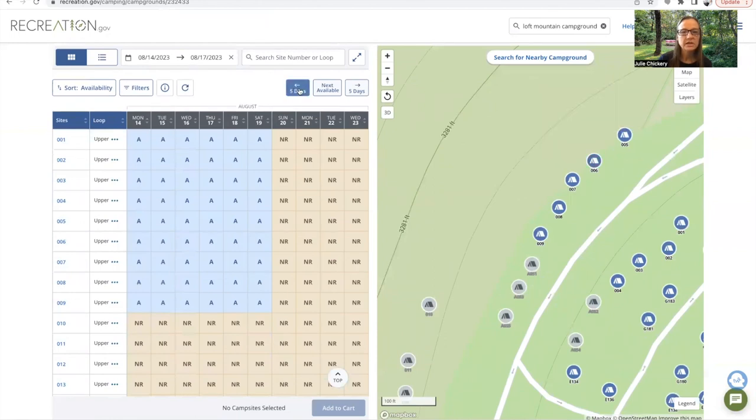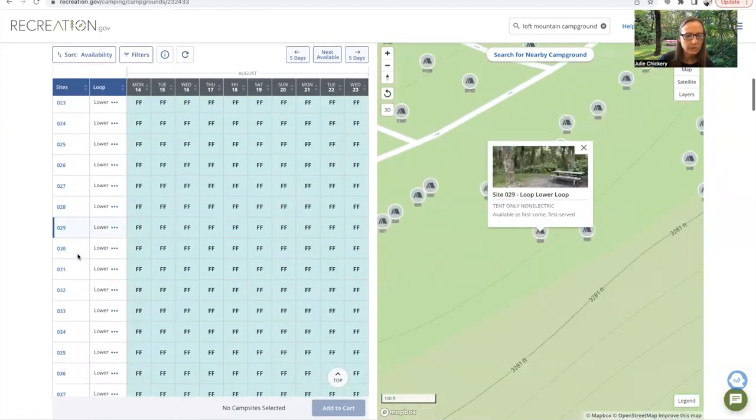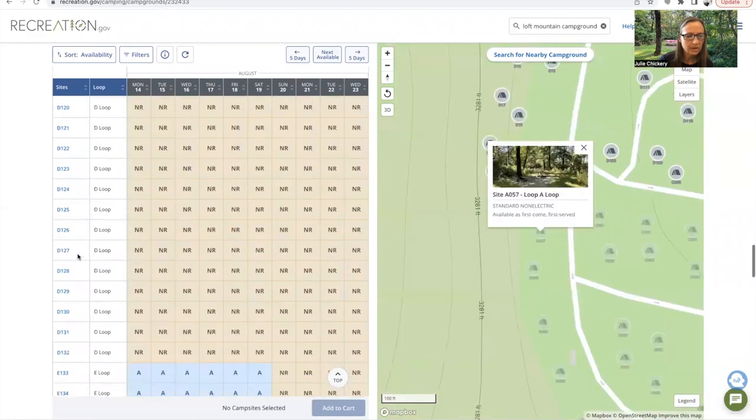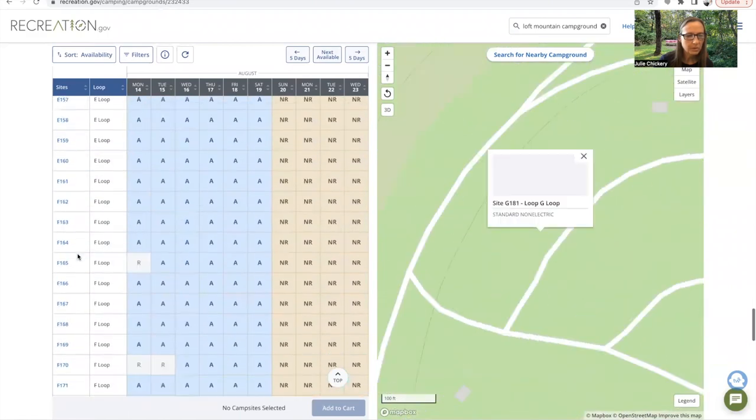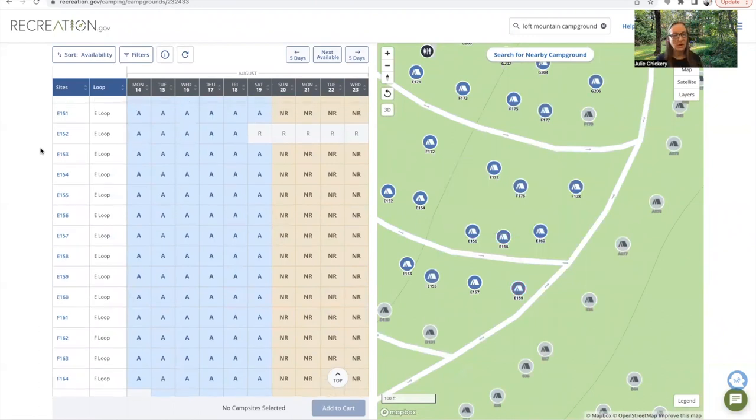Now, if you wanted to see when something is next available, 5 days beforehand, 5 days afterwards, you have those options as well. My favorite loop that I want to show you is E. So I'm going to go to E real quick. Don't mind all this scrolling. Okay. I'm going to go to E and show you some because this is where I've always stayed so far. E160 is one of my favorite sites because it's really good for solar. Now you notice the map has already changed and it shows you where it is on the map.